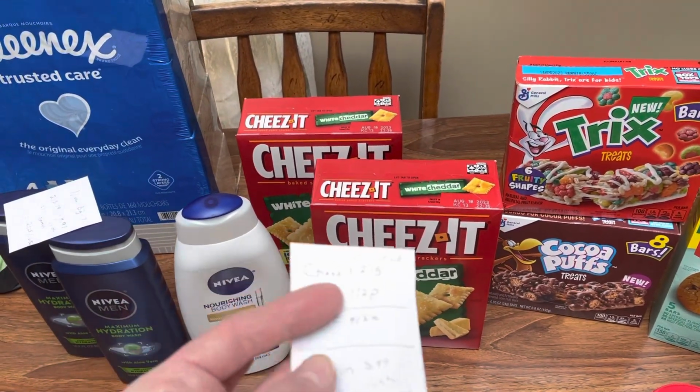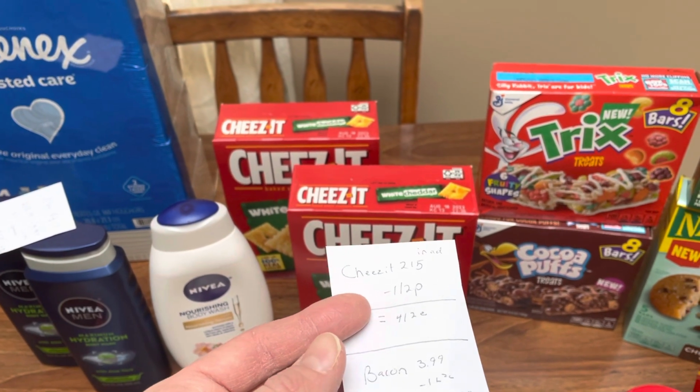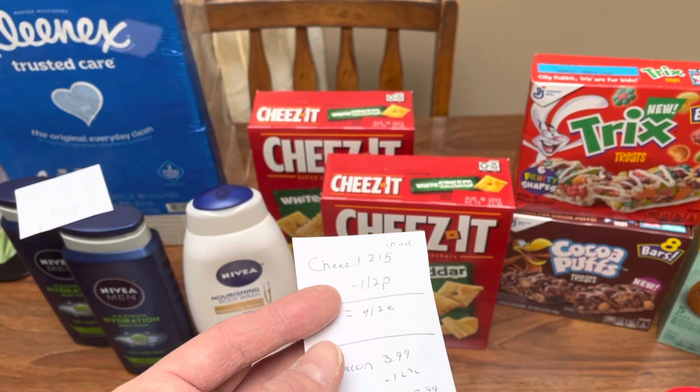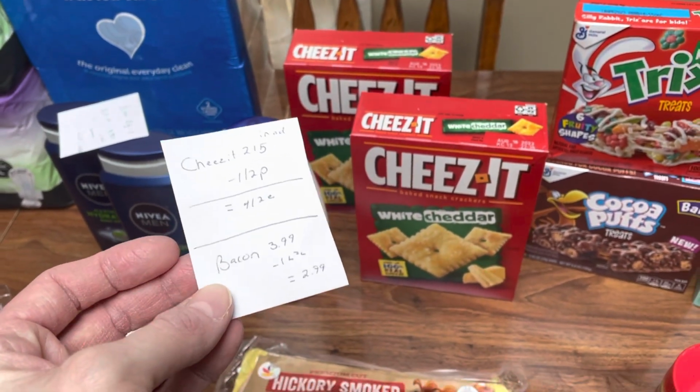Cheez-It. So they're 2 for $5 with the in-ad coupon, plus $1 off of 2 printable from the Kellogg's website. It's actually kind of nice that you don't have to log in. You can just print coupons. Not the best price, $2 a piece. Not terrible either, so I went ahead and grabbed those.